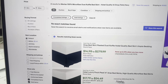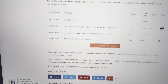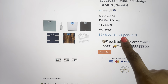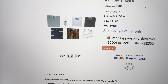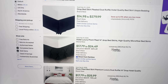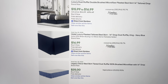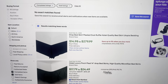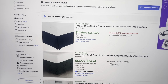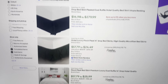And we can see that on this pallet, the items were $3.71 per unit. You can see that they're selling on eBay anywhere from $14, $17, $15 to $16, $16.99. And you can see that this is selling more frequently than the last item we just checked out. This one sold February 22nd. This one sold February 19th, February 8th.